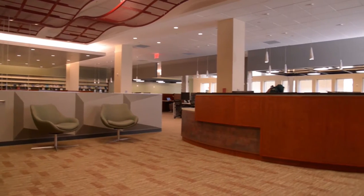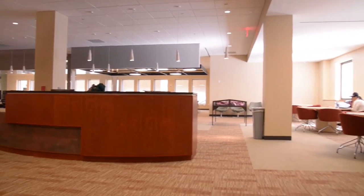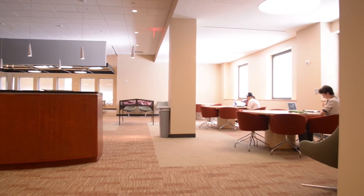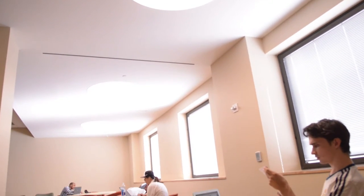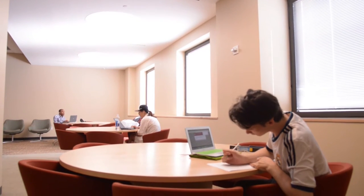The third floor is the quiet zone. Students are very, very demanding when it comes to quiet space. They are adamant that the library provide them with space where they can work uninterrupted and without any noise.